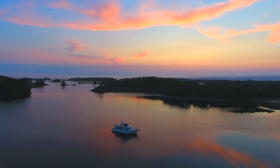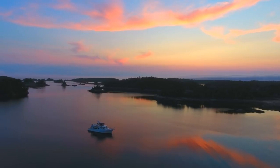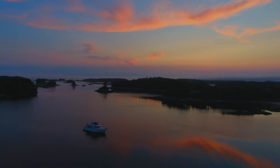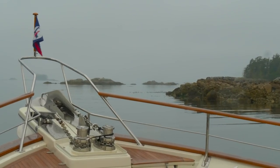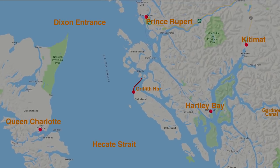A delicate sunset paints the skies over this remote and enchanting pattern of islands. The following morning, we thread our way between the rocks and head for other offshore islands on our way to Prince Rupert.